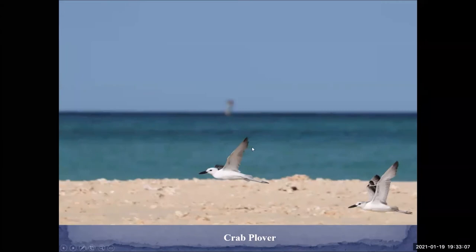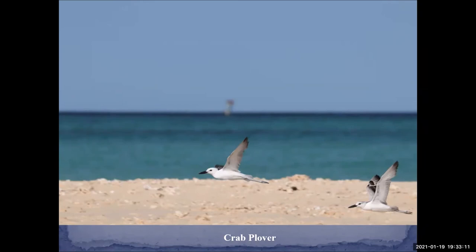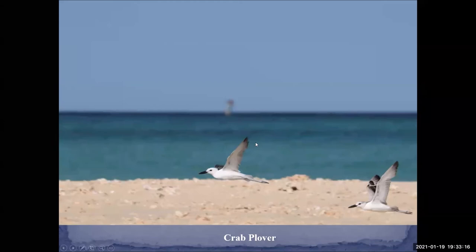This is a bird that Ken and I neither have seen in our travels, and we're very excited to see. It's not endemic, it's found in a lot of places in the world, but it's a crab plover. So this was one of our life birds, not an endemic species.